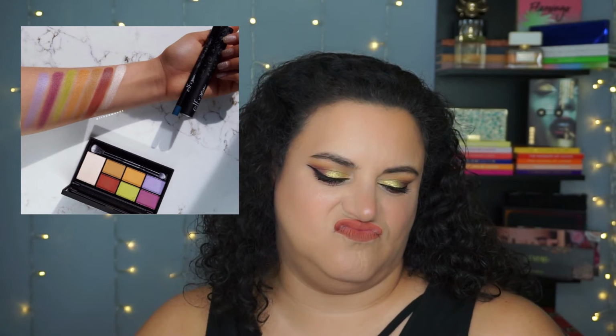I know I've seen looks that she's done with it where she's made it look amazing, but Jay Kissa's amazing with colorful eyeshadows. I'm not surprised that this is the palette she's put out. It's just something that I'm not drawn to. Again, I would say I'd have all of those shades, or at least very similar shades to that, in my collection.